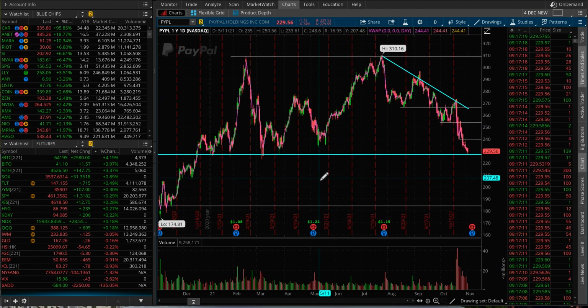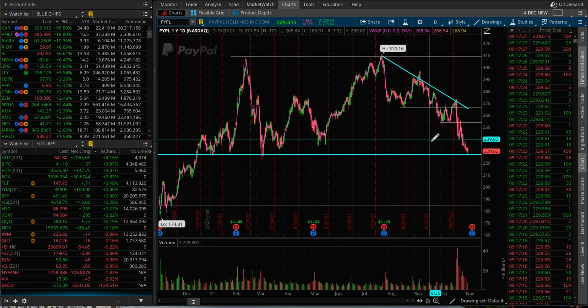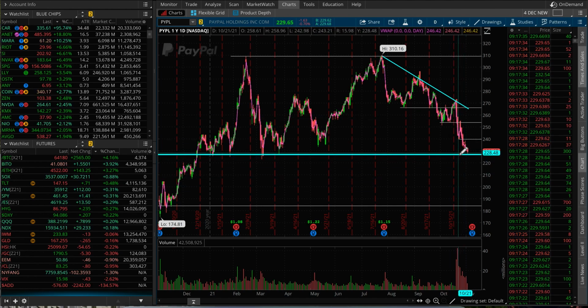So personally I don't have any position. I'm not trading it with options. I'm not trading it with shares. So I'm on the sidelines watching it, and I think that's a decent risk reward for people who may be trying to trade it with shares.